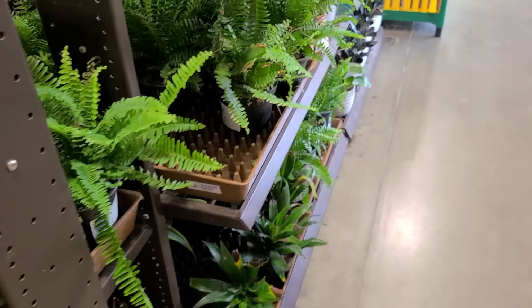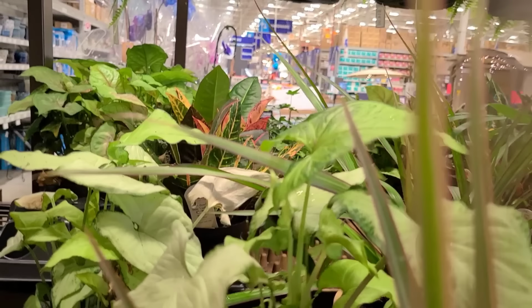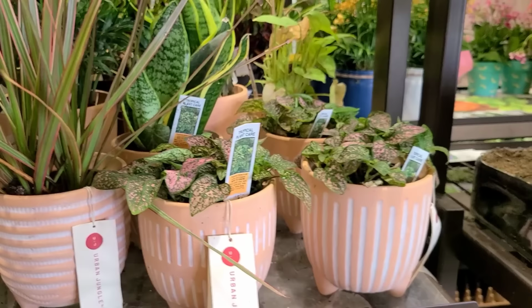So I've been keeping my eyes on Urban Jungle a lot more than Costa Farms lately. Look at these beautiful syngoniums. I think these are the white butterfly syngonium or something along those lines. Correct me if I'm wrong. But look at all these cute little pots. I have so many of them at this point in time, honestly.